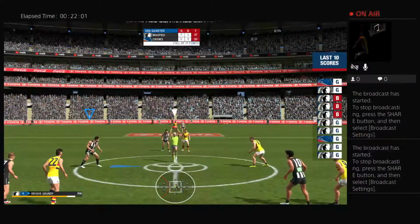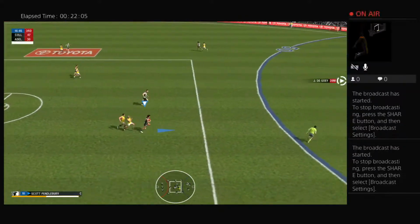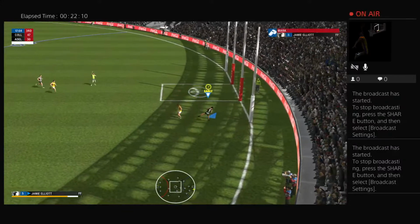They need to kick a few now. Knight can achieve anything he sets his mind to. The sky is the limit for this guy. He's heading for home. So well timed.